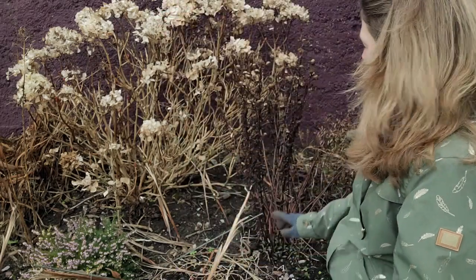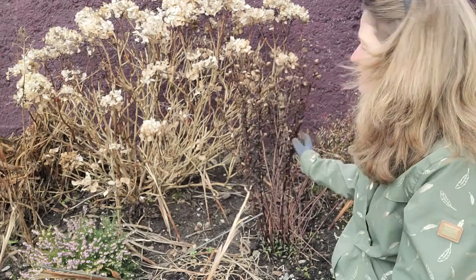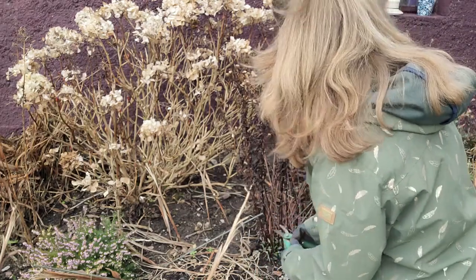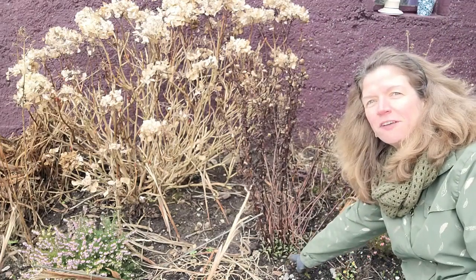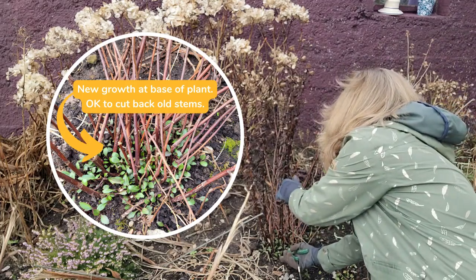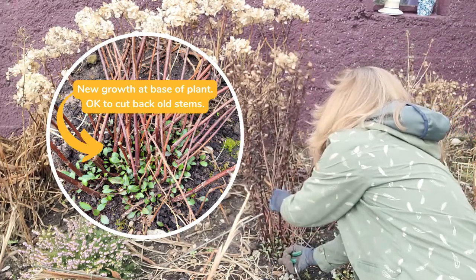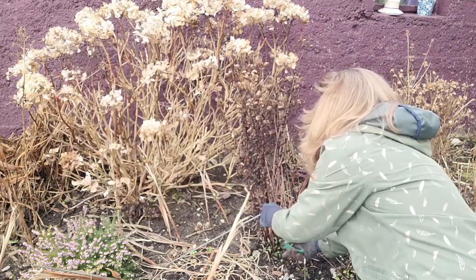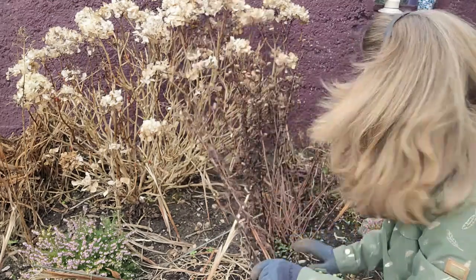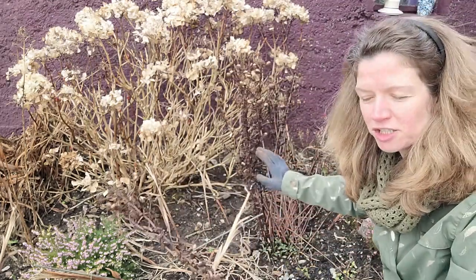So this plant here, you can see the seed heads on it. These are fully dead, and I'm okay to cut this one back, and I can tell that because there's some new growth clearly visible at the bottom. So I will cut them right back to the ground. And those stems can be composted because they're not weeds, so they're fine. And that's that. That plant there is an aster actually. So yeah, that's going to come back fine.